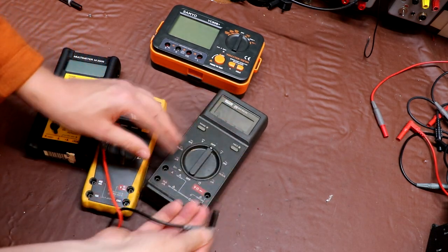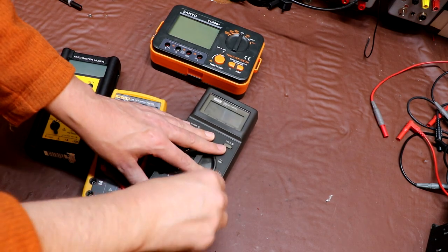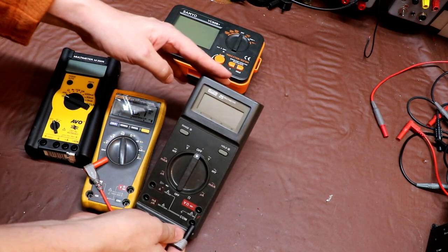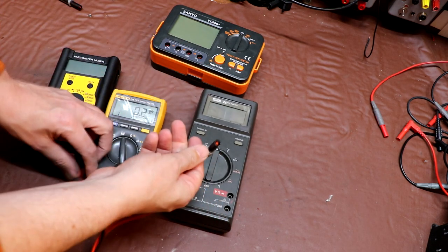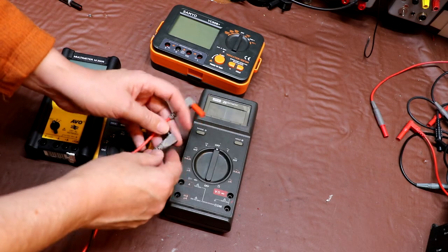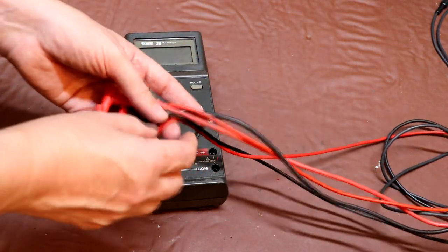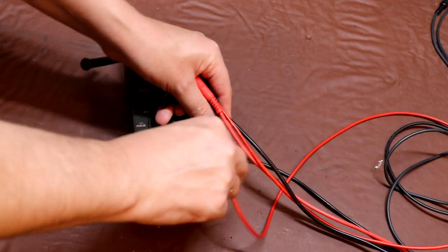Oh, but strangely enough, doesn't seem to fit this Fluke 25 very well. So if you've got a Fluke 25 meter, don't buy this style of KAIWEETS. For some reason they don't actually fit very well. Not sure why. I've got a bunch of cables here from other manufacturers. Let's see if these will fit the Fluke 25.